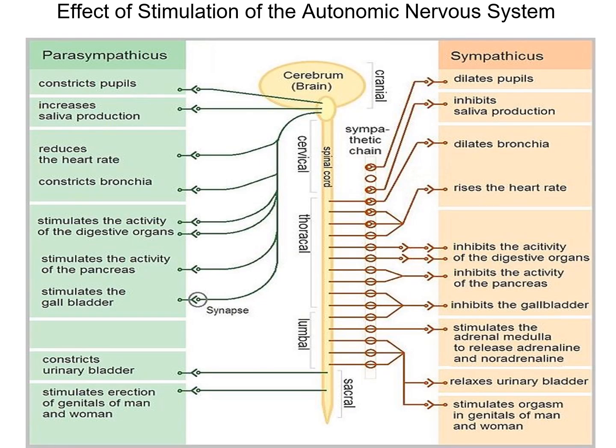So if you look at this, I would know this chart well. This just shows you the different changes, sympathetic versus parasympathetic. Here we see dilation of pupils, dilation of the bronchi, increase in the heart rate. Over here we see constriction of pupils, increases in saliva production, reduction in the heart rate.